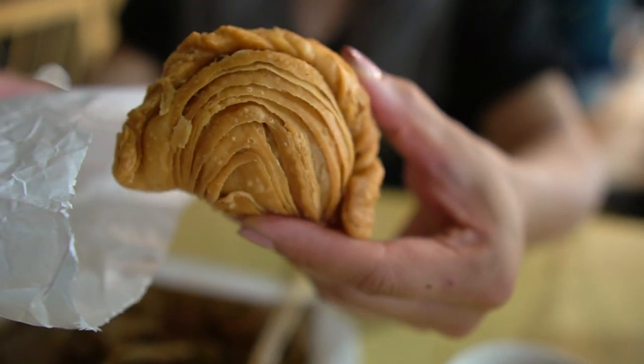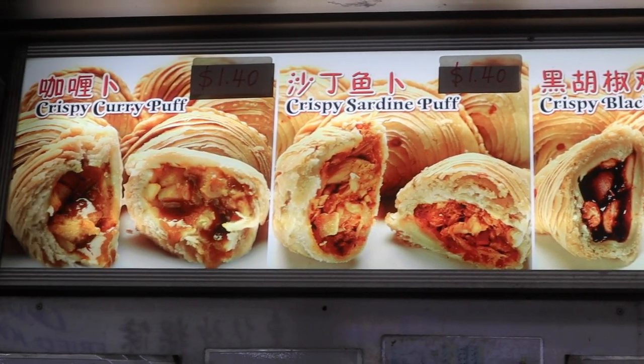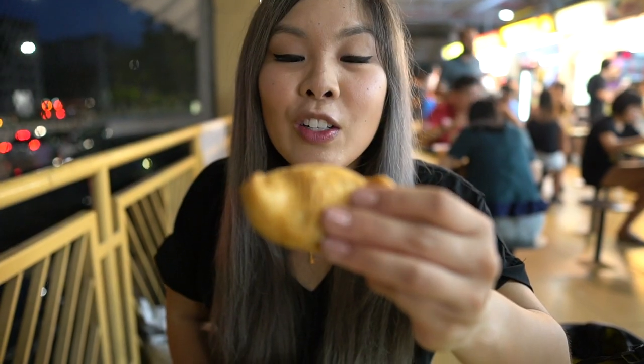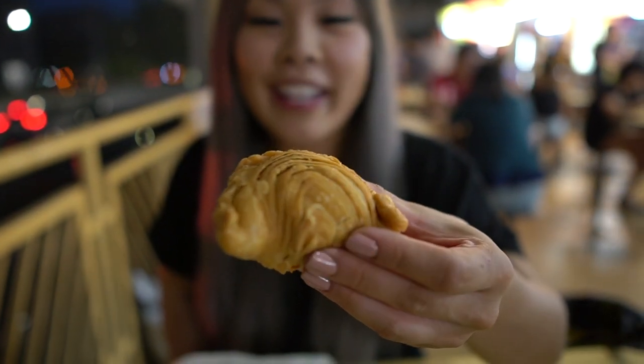And I almost forgot that I picked up a curry puff. I actually wanted the black pepper one, but unfortunately they were sold out. So this is just the original chicken curry puff. I just love the pastry on this. Look at that pattern. You can tell that it's going to be super flaky.